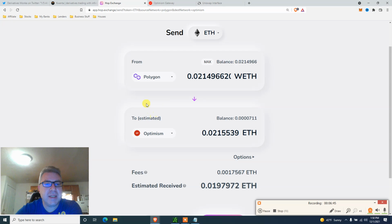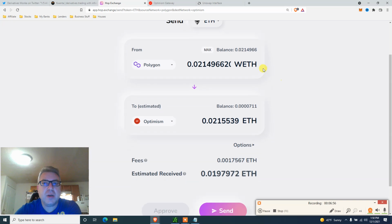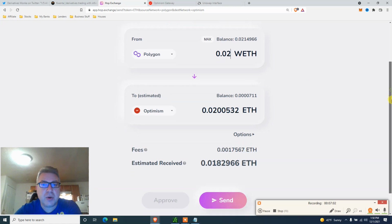So I'm sending this to Optimism, because on Optimism I can switch Ethereum to SUSD and then use it on Kwenta. That's the key here. So I'm sending my max balance. Let's do 0.02 just to make it nice, and see how much it costs in fees.